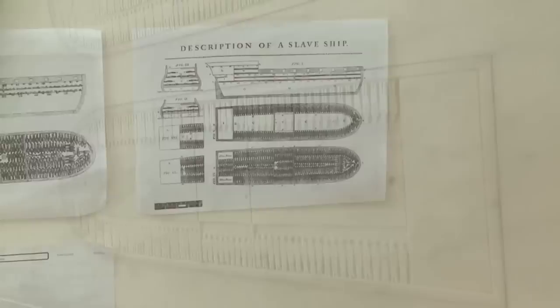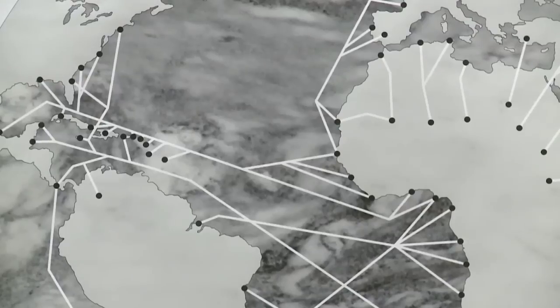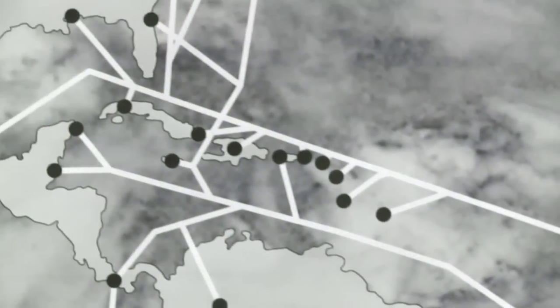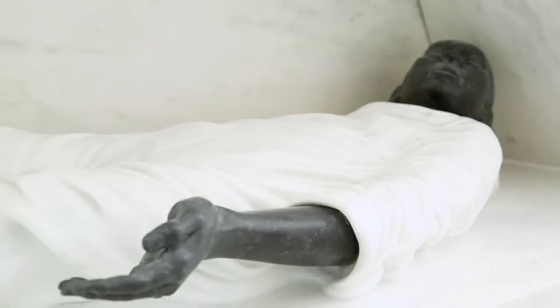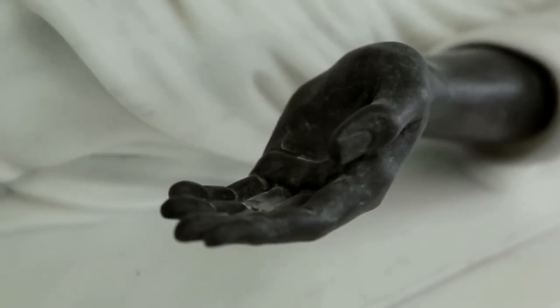The Trinity figure was going to be accompanied by an image of an engraving of a plan of a slave ship that shows how all the slaves were held below deck and how tight and confined those spaces were that they had to experience for months and months while they were journeying across the Atlantic Ocean. And that figure has a hand that's reaching out to welcome people into the chamber.